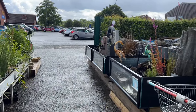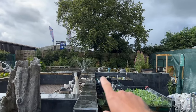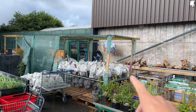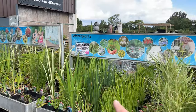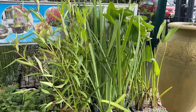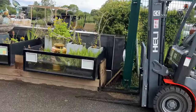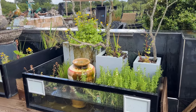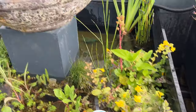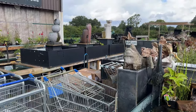So, on the entrance, guys, you're greeted by an outdoor pond with a feature in it. Some smaller planted areas, with lots of lilies and pretty much every form of plant you could think of for your ponds or your aquatic areas. Absolutely loads to choose from. These are nice, like these urns. But again, we just thought we'd have a quick nosy around to show you all this on the entrance.